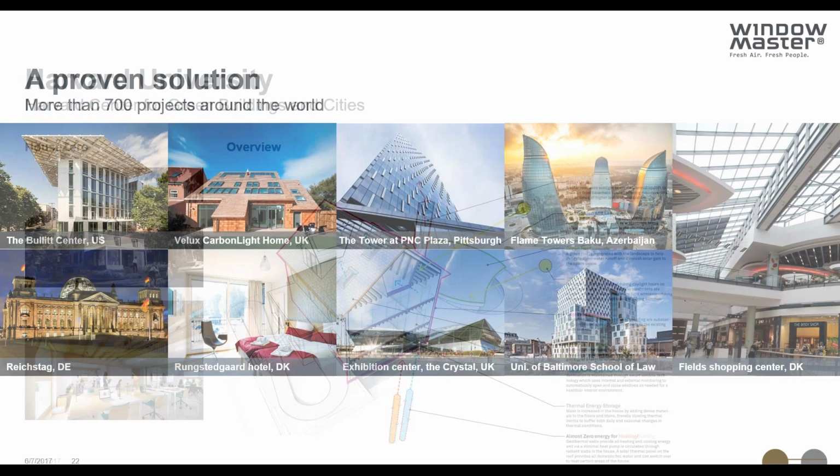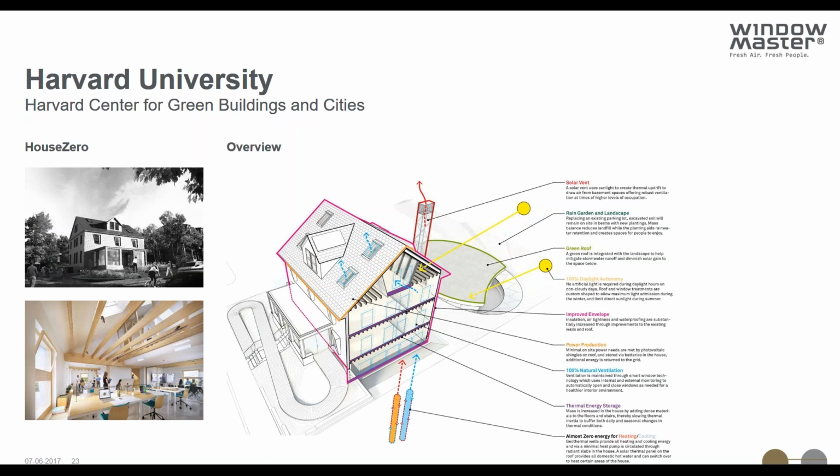The first case I want to show you is actually a relatively new one. It's from Harvard University, and this is actually a building which is going to be built very soon, and it's the Harvard Center for Green Buildings and Cities who are going to live in this one. And this building is actually 100% using natural ventilation, so there is no mechanical ventilation in this building. So here, you can see on the lower picture, we have our operable window, which is controlled, and below here we have manual windows.